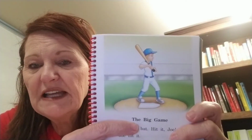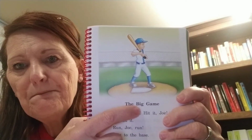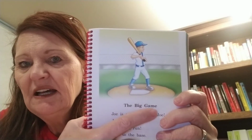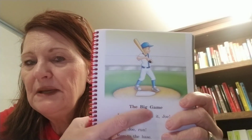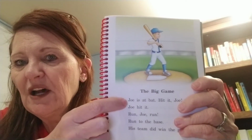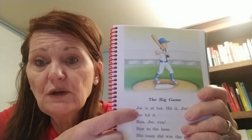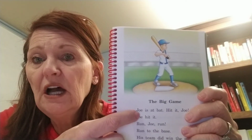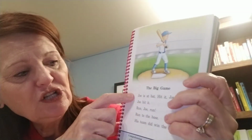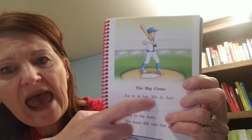But the title tells us, there's that tricky word again, the big game. There's a G, magic E. The big game. All right, let's find out his name. Here we go. It's going to have two vowels. It's a short name, but it does have two vowels, so I'm still going to sound that out. Joe. Everybody say, hi, Joe. This is Joe in our story. Joe is at bat.